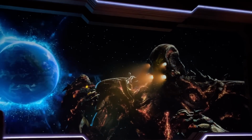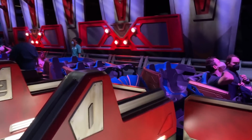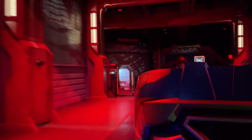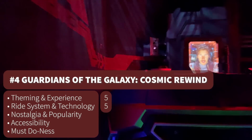While we're on the subject of that pre-show, let's talk about the ride system and the technology. Not only does the pre-show have an impressive technological surprise, the ride itself is an entirely new coaster system with the Omni Coaster vibe to it, making the tech a 5 out of 5. Also, I don't know that I've ever ridden a roller coaster as smooth as this one.